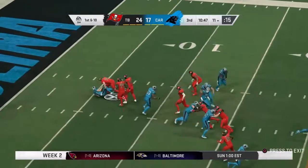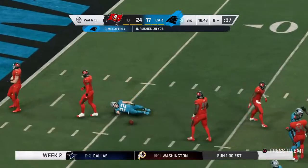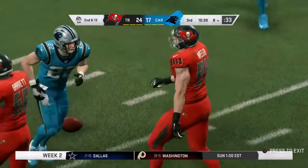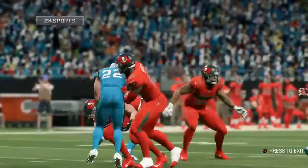They start on the ground with McCaffrey, and it's been like this all night long. Nowhere to run as they stop him behind the line. They'll wind up losing 3 yards here, and that'll make this a 2nd and 13.